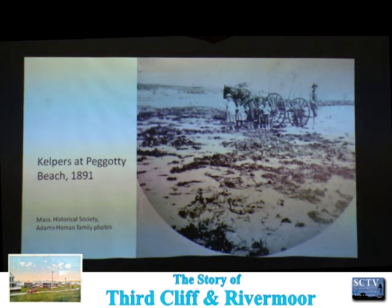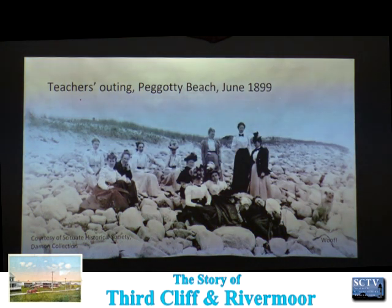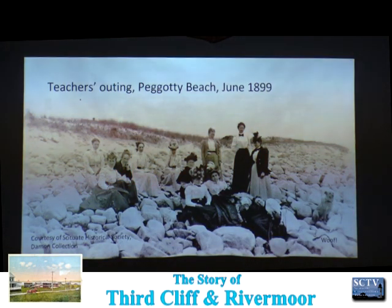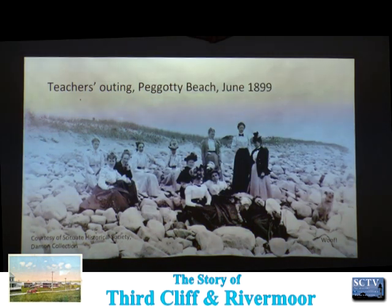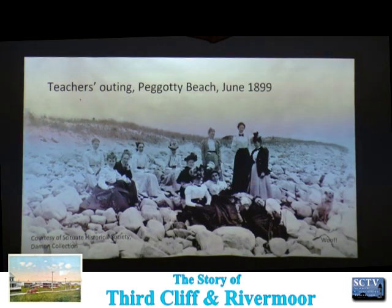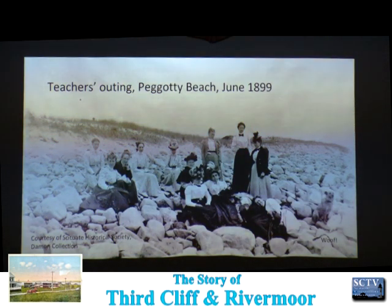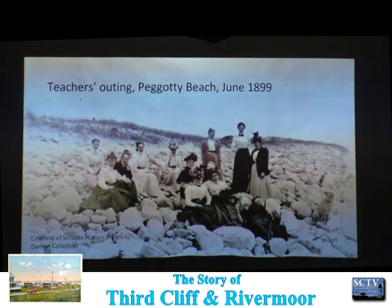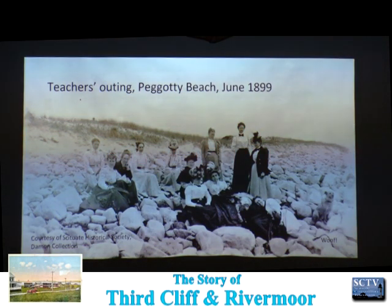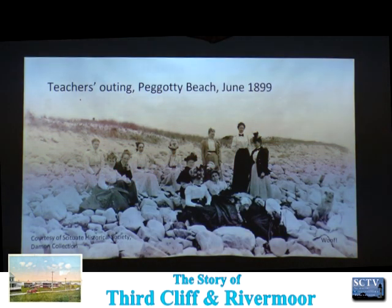So it started off kind of as picturesque, but then more and more people started coming to the ocean. Well, at least going to the beach. They didn't necessarily go to the ocean and dress like this. Yeah, this was a teacher's outing. Most teachers were women. And this was 1899. So, great photo from the Scituate Historical Society collections.